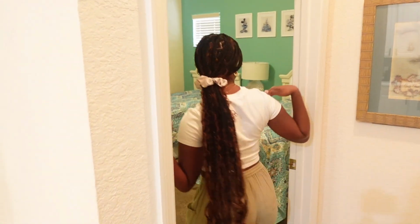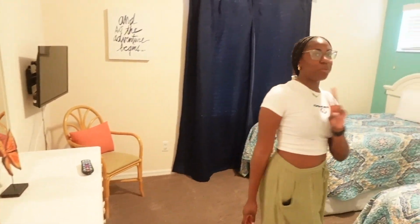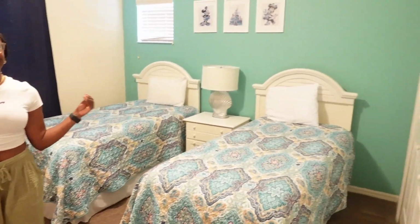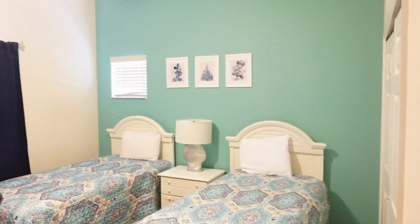Alright, so in here is one of the bedrooms. There are two bedrooms in here. This is the first bedroom, and y'all just look at the room, the color scheme of it. And it's just giving very much like tropical vacation. Like, I love the colors.